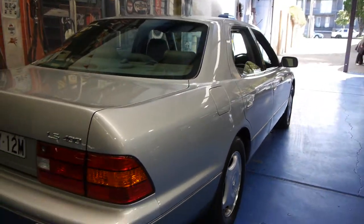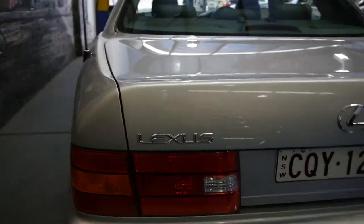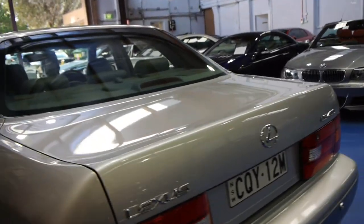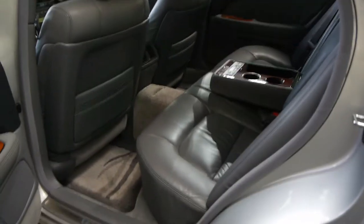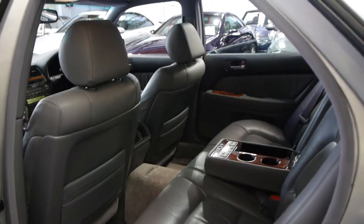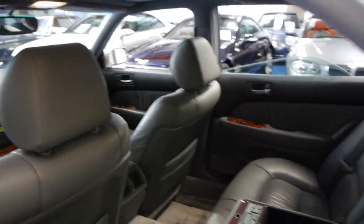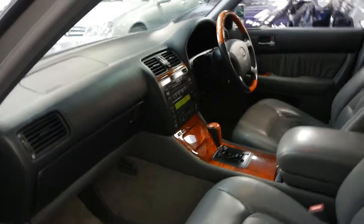If you are looking for an LS400, this is clearly the car to buy, and they're just such good value. On the freeway, I believe you can get a very good fuel consumption between 7 and 8 litres per 100 k's if it's driven sensibly. The LS400 really is the Lexus that put Lexus on the map back in 1989. And the LS400 was the first model to be released. So if you're looking for luxury with reliability and performance, you really can't go past one of these cars. They really are absolutely lovely.